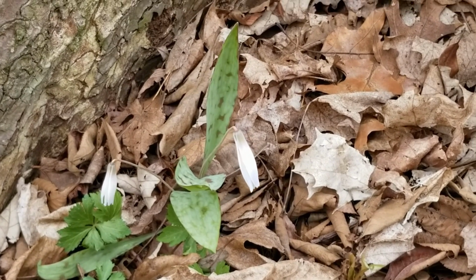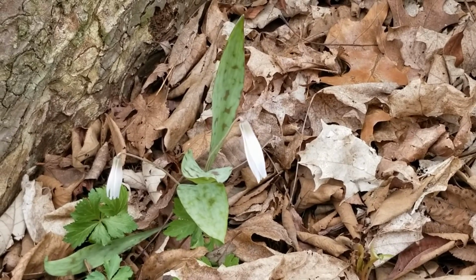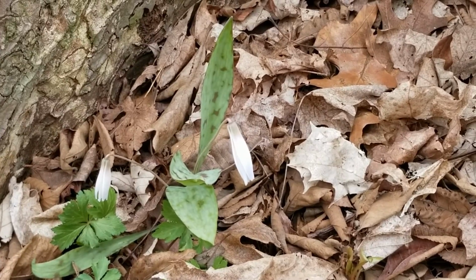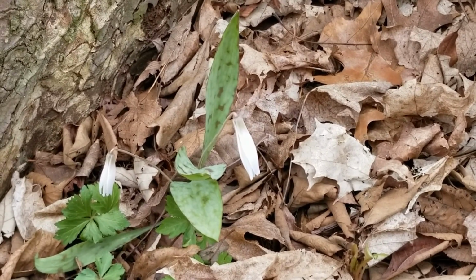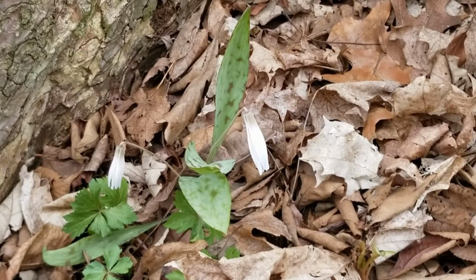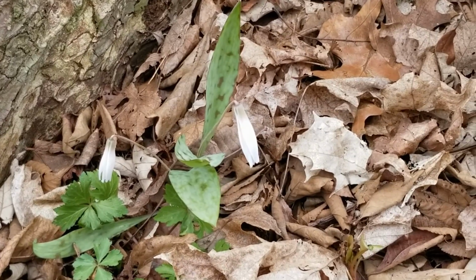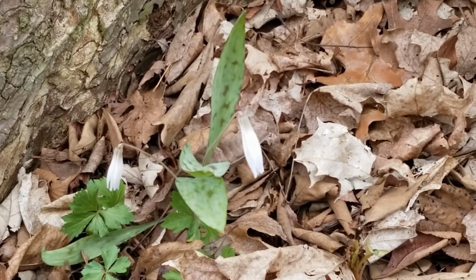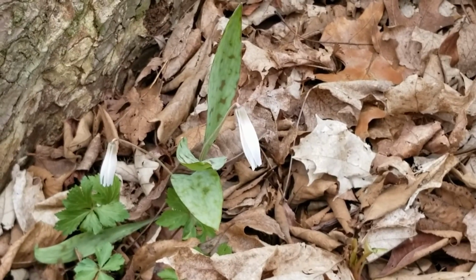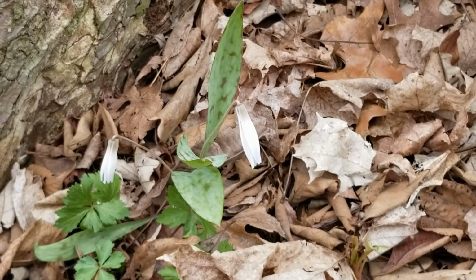Along the base of this tree, we find some trout lily just holding off opening its blooms today. Notice the petals, or the leaves, have kind of a mottling on them. Looks something like the scales on a brook trout, thus it's named trout lily. It also is called dogtooth violet because when the petals open, they bend back and look like the eye tooth or the incisor of a dog. This plant has to have pollinators that can fly upside down to reach them.